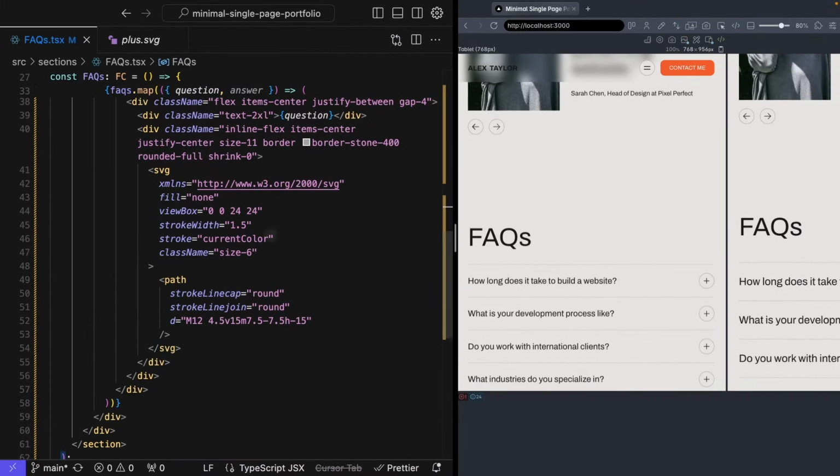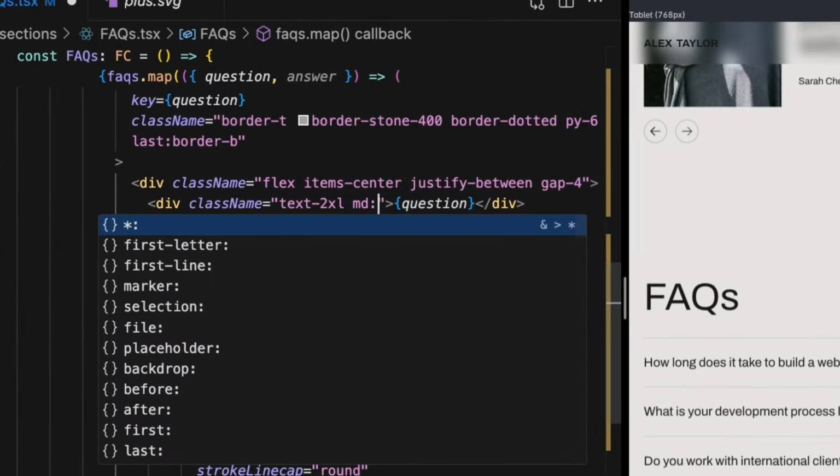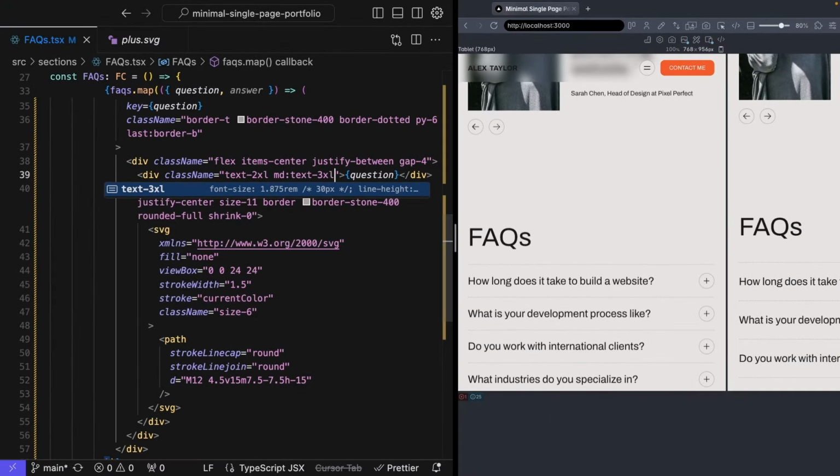For our question, we also want to make it the right font size. That's currently a text 2XL. So let's go ahead and switch that around with a medium modifier and say at this size, it's going to be text 3XL. And that should hopefully update that correctly.